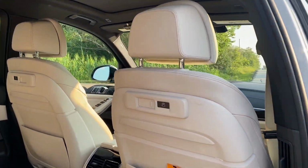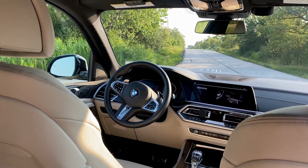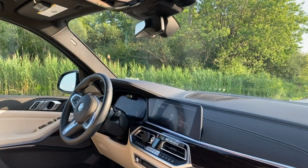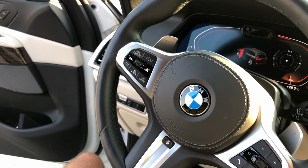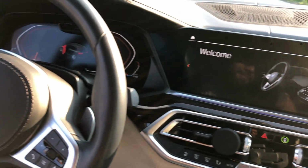As soon as you enter the X5, you're welcomed by this fully digital gauge cluster, and I think it's a great concept that BMW has been doing in a lot of their other vehicles, and now they're doing it in the X5 as well. It's very easy to read, very easy to customize, and the same goes for the infotainment screen. It's a great screen size. It's got the newest BMW iDrive software, which is what BMW has been using for a couple of months now, and it's got Apple CarPlay.